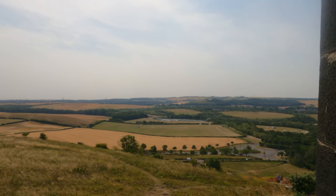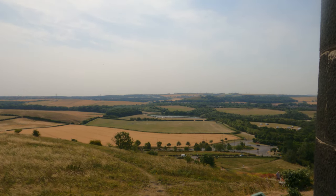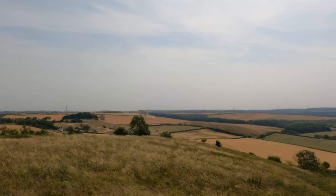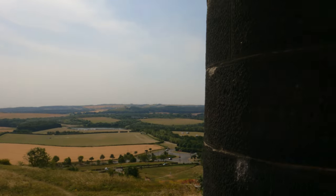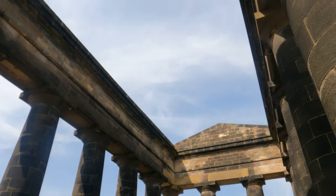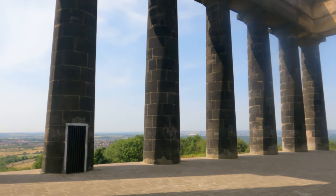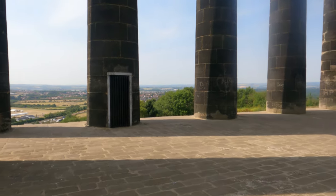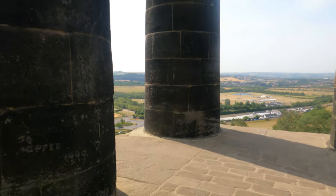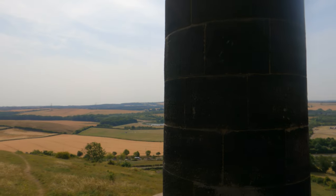So there's Harrington Park in the distance there. You can see the lake. We will be going there next. You can see the farmers ploughing the fields in the distance there, and you can see how huge this is with an open skyline. That door, there used to be a staircase that they used to let people go up, but there was a tragedy. Somebody fell 70 feet to their death. So since then, they don't let anyone in there now.